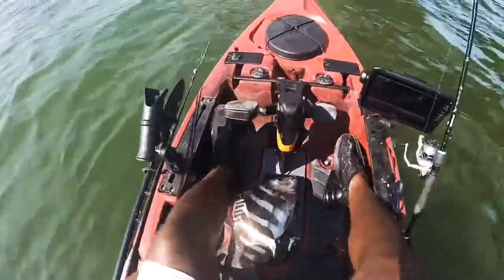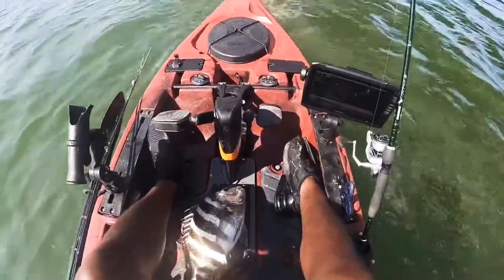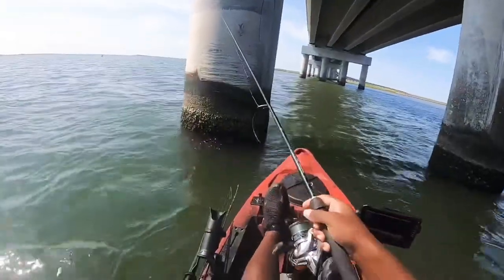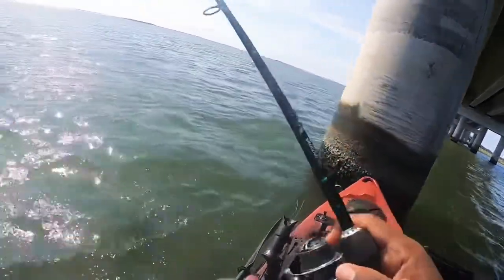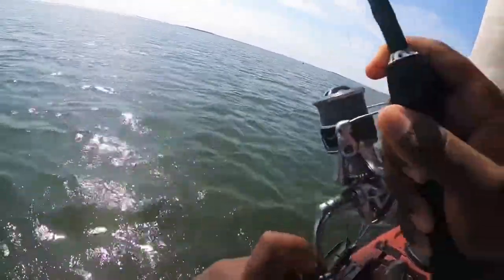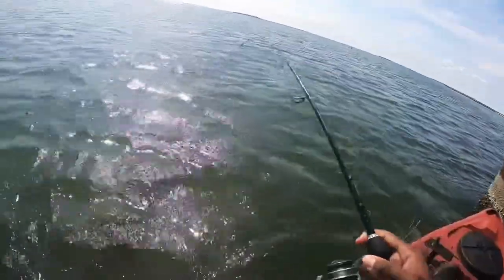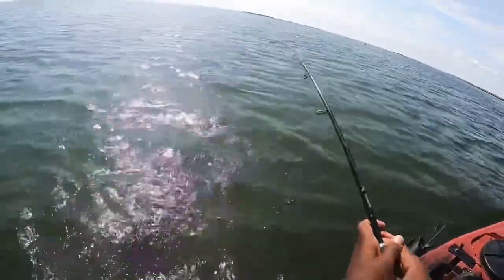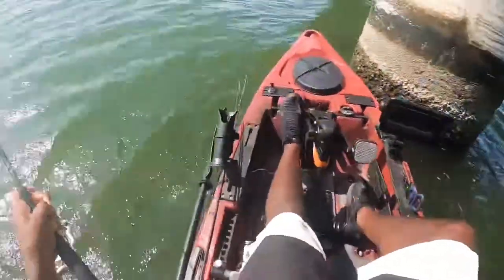What's funny is I've been fishing the same piling this whole time. I don't know what it is about it. Lots of fish. There we go. That's a good fish. Oh man, he's nice. Oh, not really. It fought good. Definitely a keeper. Felt bigger than that.